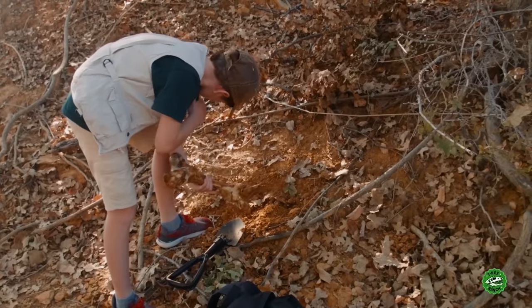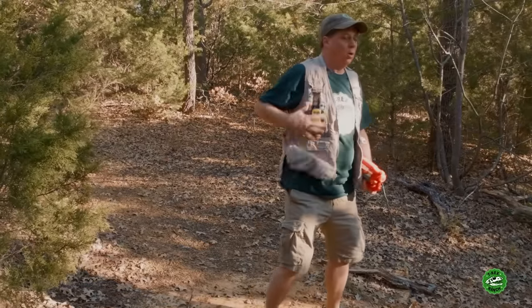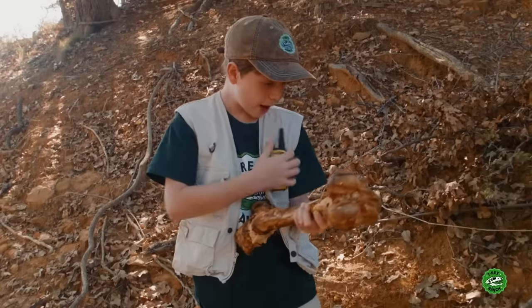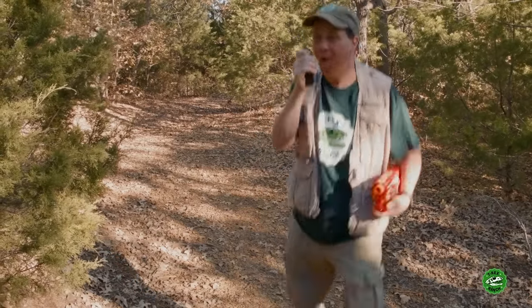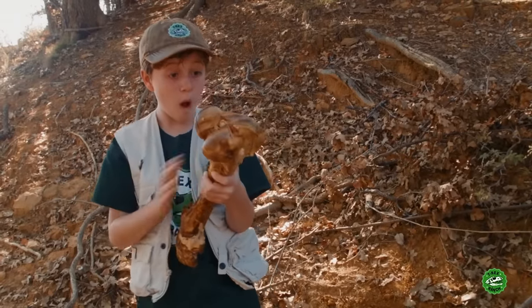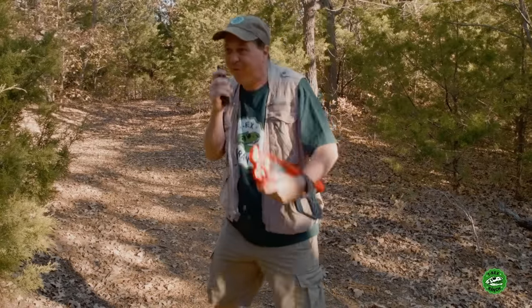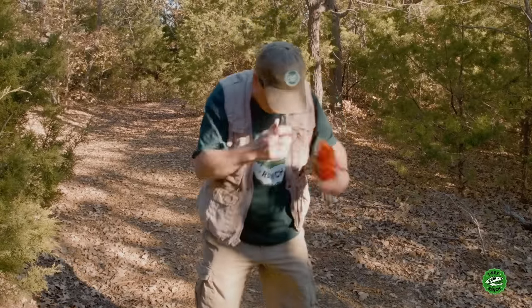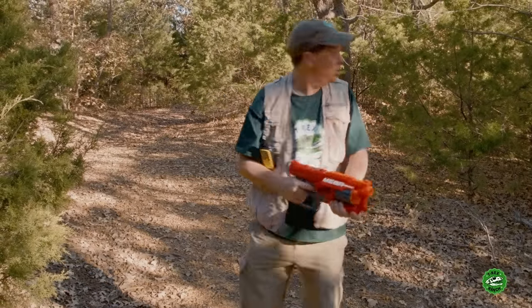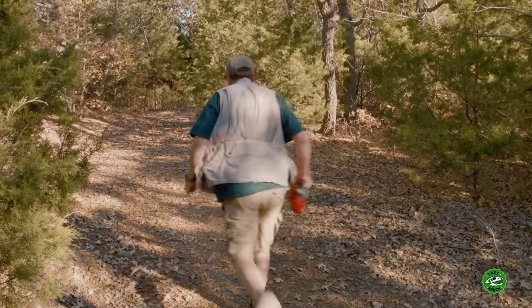Whoa. Come in, Park Ranger Aaron. Yeah, go ahead, Park Ranger OB. I found a bone. You found a bone? Is it a dinosaur bone? I don't know, I think so. You gotta get here right now. Oh, cool, man, that sounds awesome. I can't believe you found a bone. I'll be right there, we'll check it out, okay? Okay. Great, you found a dinosaur bone. I think it's that way. Okay, I'll go this way.